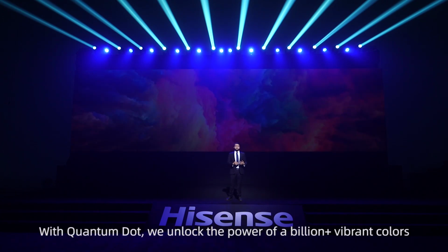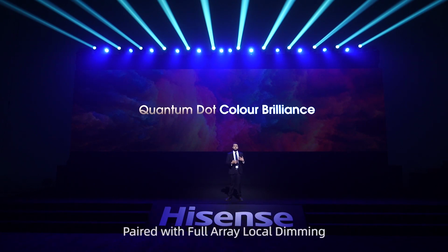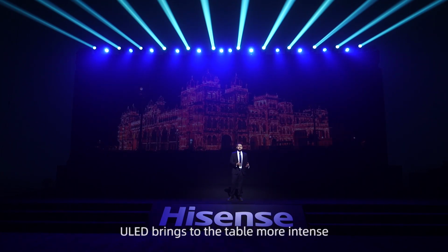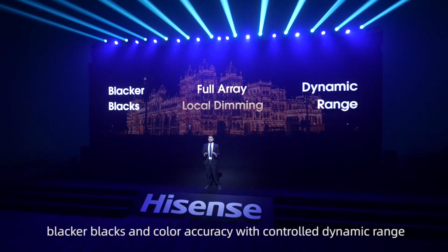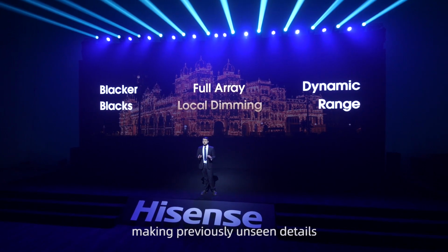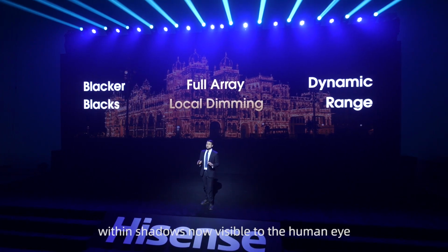With quantum dot, we unlock the power of a billion plus vibrant colors perfectly expressed on screen. Paired with full array local dimming, ULED brings to the table more intense, blacker blacks and color accuracy with controlled dynamic range, making previously unseen details within shadows now visible to the human eye.